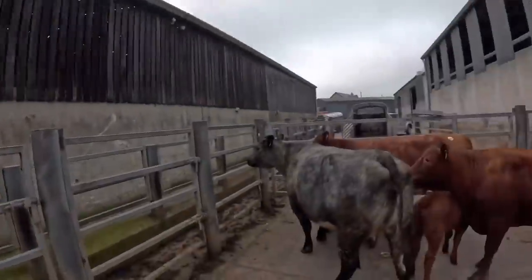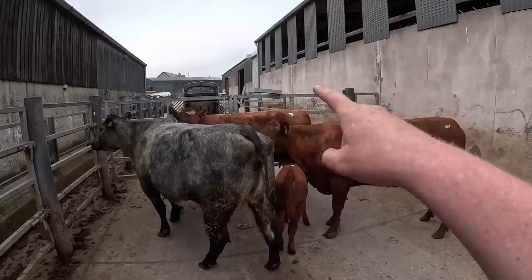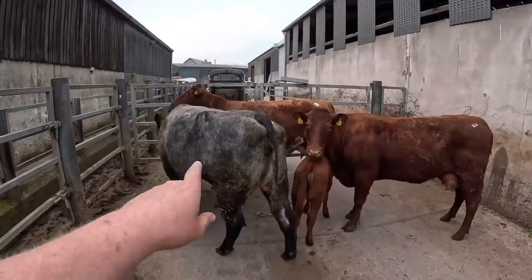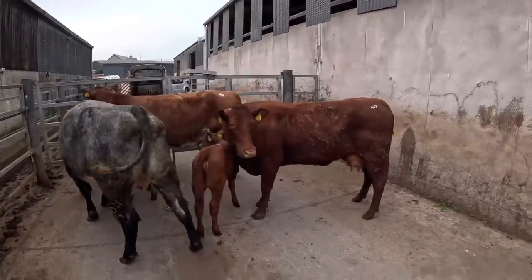Alright, so the first cows are off the trailer. Three cows and two calves on this trailer. So two cows here have both calved. This one here has yet to calve. She's due to calve now in the next 3 weeks. So we have four cows in there that are still due to calve. She's going to get in with those.